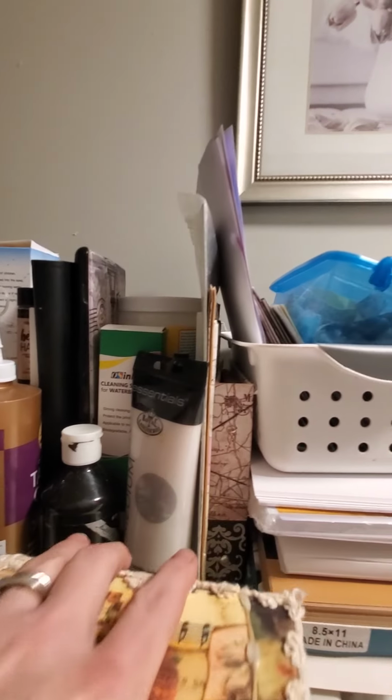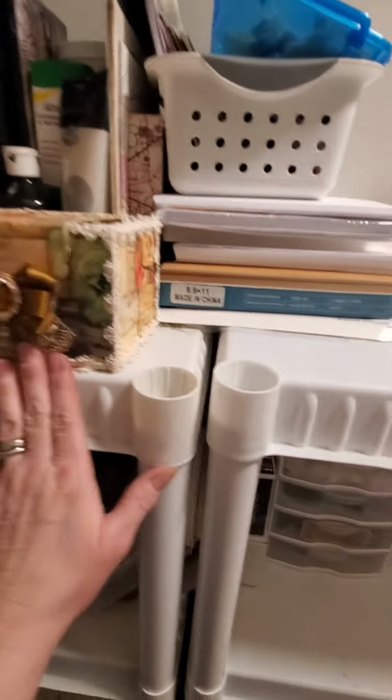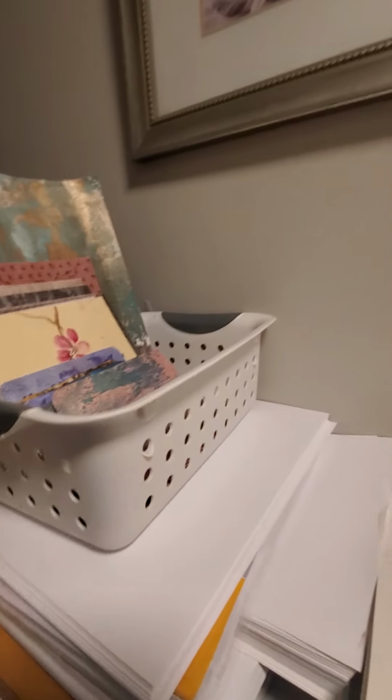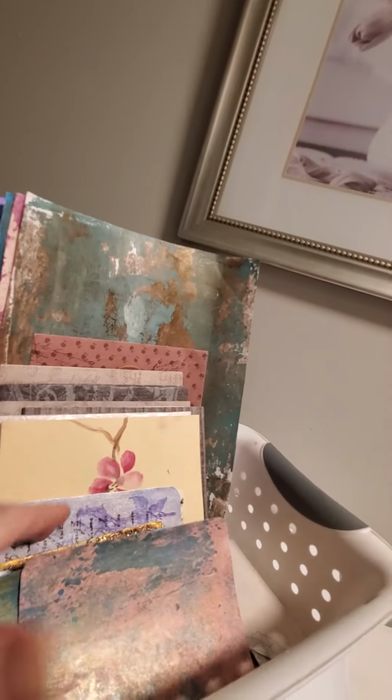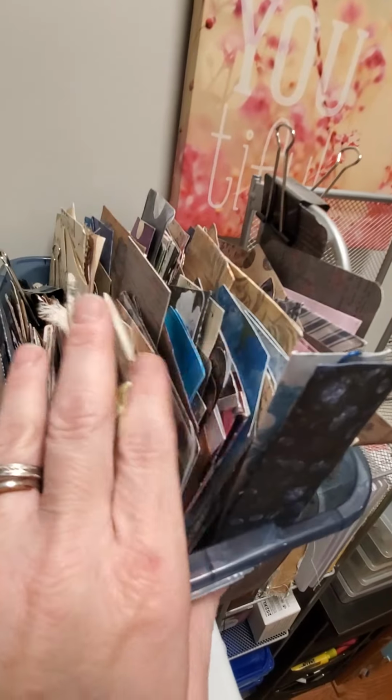My Crop-A-Dile, more glue. Got some gesso here, some medium. One of my little items that's in my store. Up here we have all the paper. I've got to restock this weekend actually. This is a box of what I've created that I'm going to decorate. Another box is over here. This one's more full, of course. It's more of my mass make stuff.